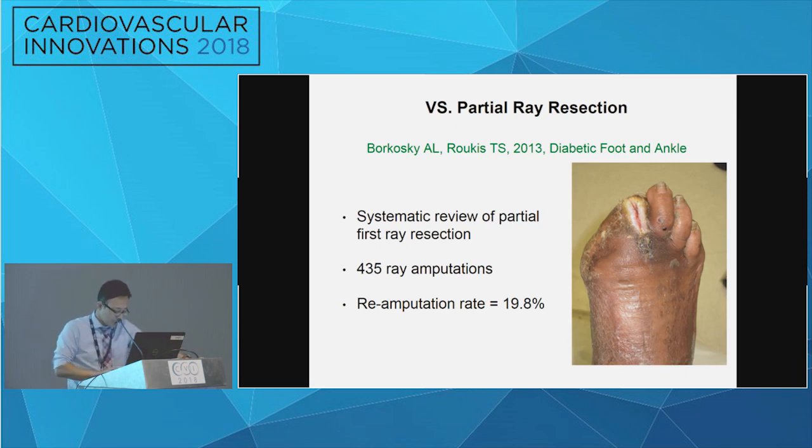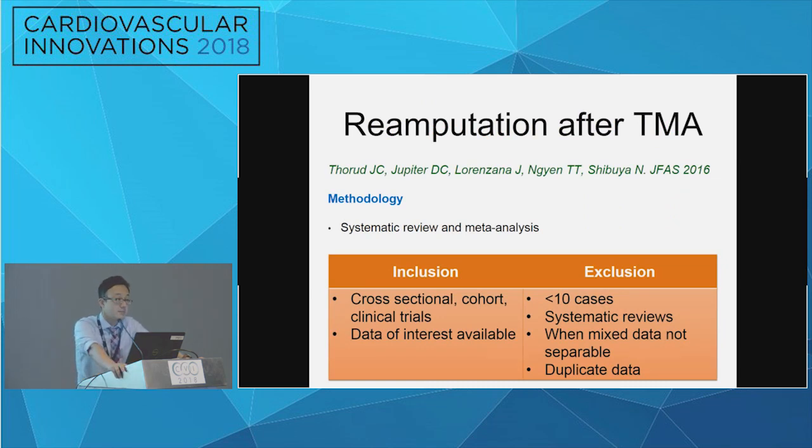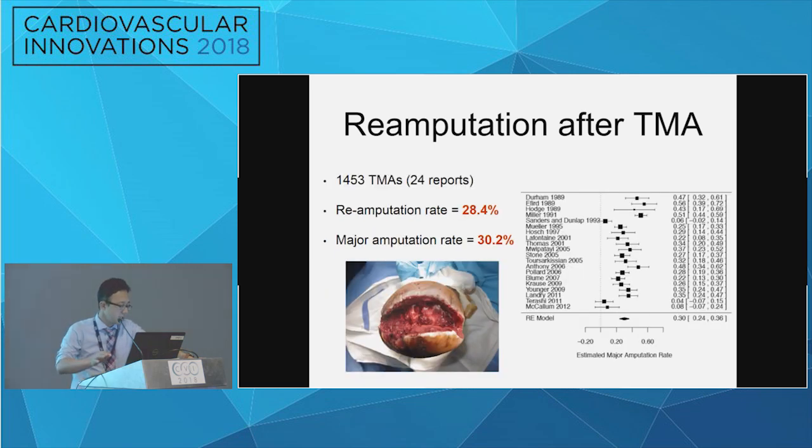So I was wondering about this data, and that's why we did exactly the same type of study. I purposely made a protocol similar to the Ruckus study, and we did everything the same except we looked at the transmetatarsal amputation. Same methodology, case series and cohort clinical studies only. Data has to have a reamputation rate, and anything with fewer than 10 cases is excluded. We did the systematic review and the quantitative analysis, and what we found was that the reamputation rate was actually 30% with a transmetatarsal amputation.